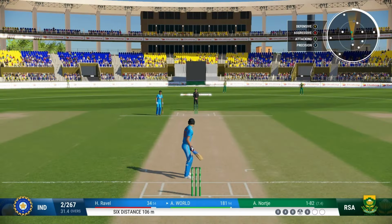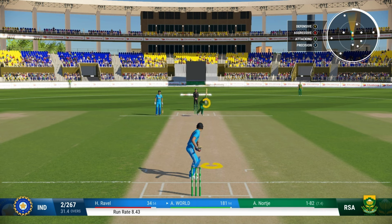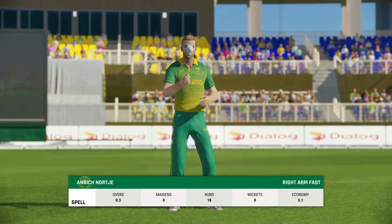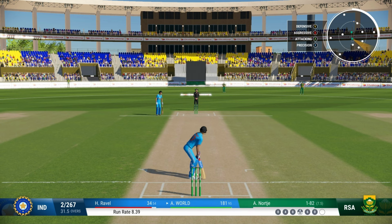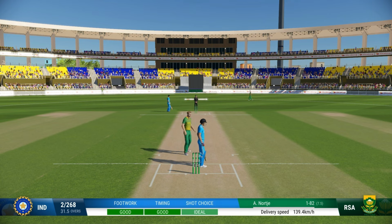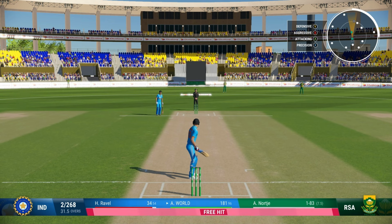Always difficult to focus after what happened last ball, but you just gotta stay positive and believe the wicket will come. They'll want to make use of the extra delivery.